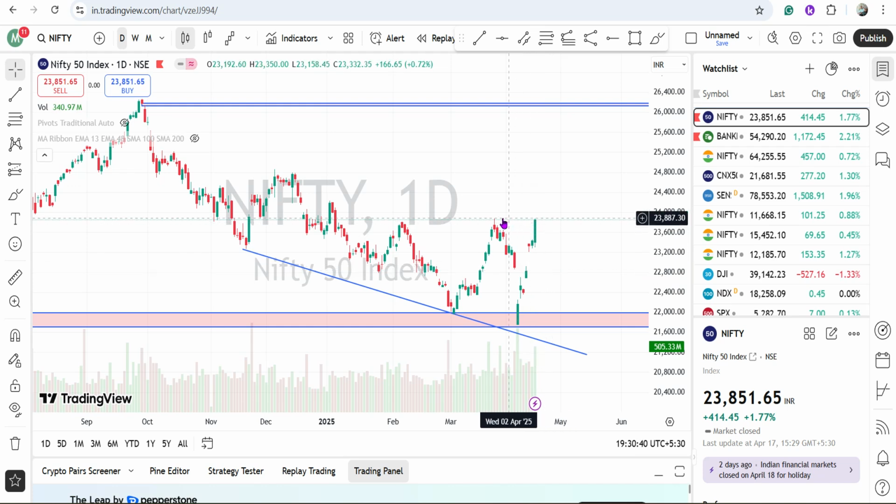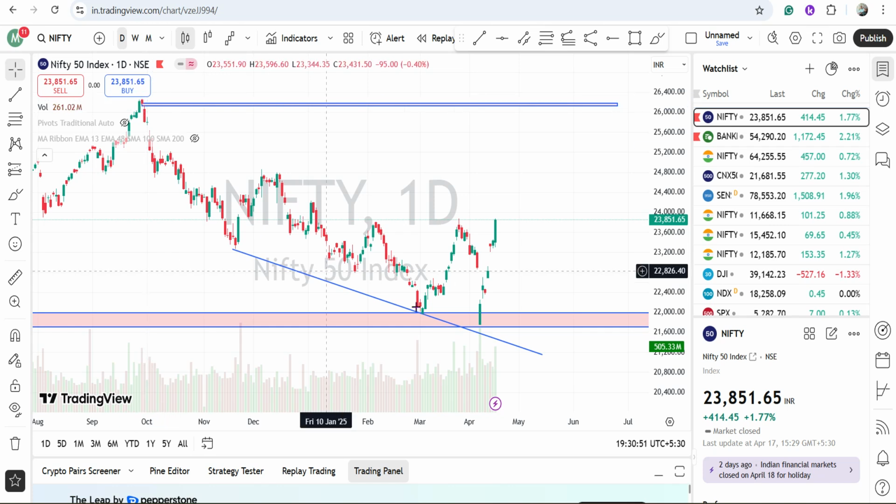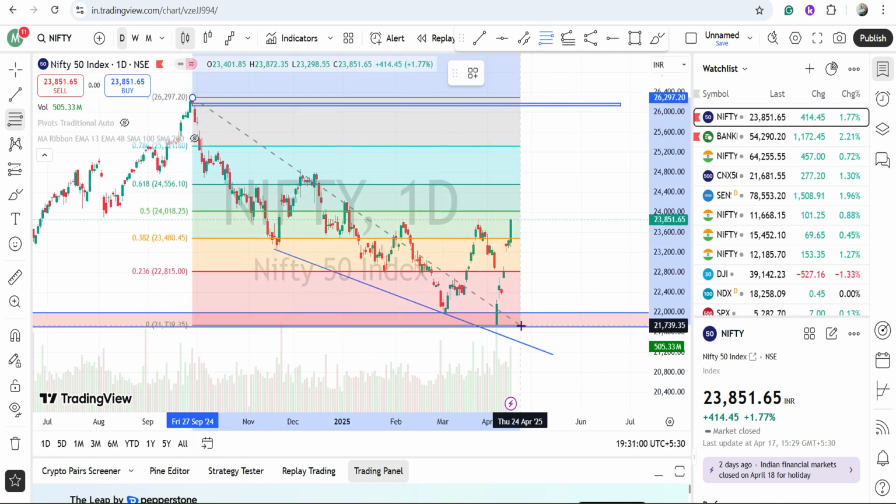Or else, if it breaks this red candle high with a clear green candle closing, even then we can't expect a good up move because of this clear uptrend. And also, from this peak to this bottom, if you connect the 50% Fibonacci level, we have already discussed that. The 50% Fibonacci level is exactly at 24,000. So 24,000 is a round number, and also 24,550 is an important resistance right now. So we can expect a fall from that particular place also.